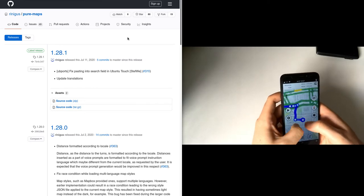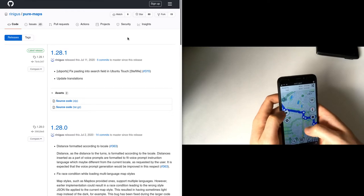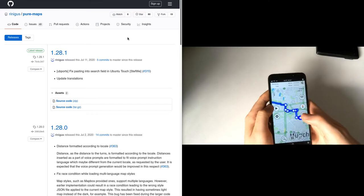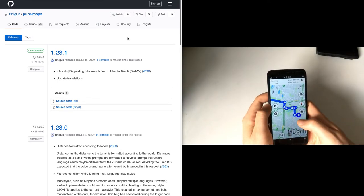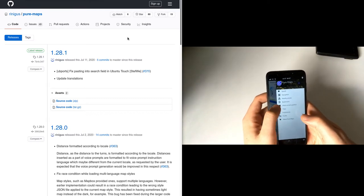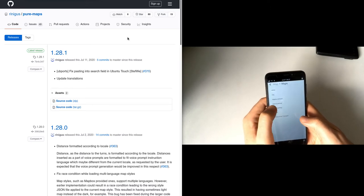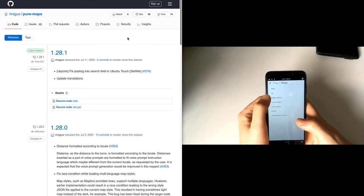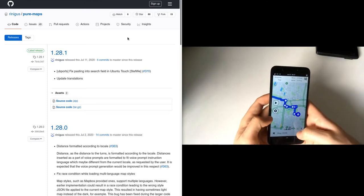So this is an example route I put in, which would lead me to Augsburg, which is the next bigger town from here. Augsburg's actually a city, sorry, misspoke there. And you can choose different maps providers, as you can see here. So there's HERE Maps, which you may know, and I think I'm using that one here anyway.